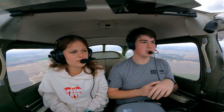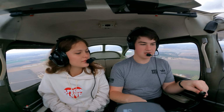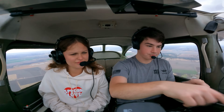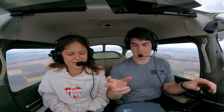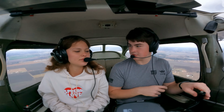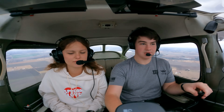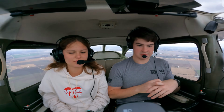I'll actually show you something here in a bit when we go into land. It's really cool. This GPS is talking to these two. Innis doesn't have a published instrument approach, but I can plug in the visual approach, which is, I mean, visual like you're looking at it.